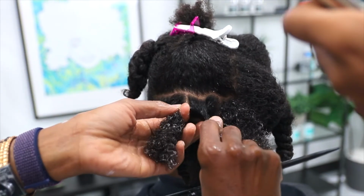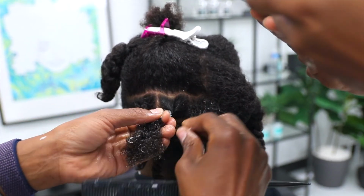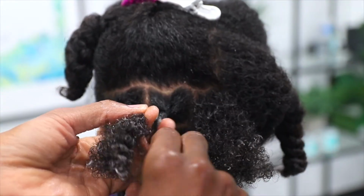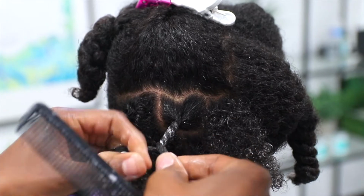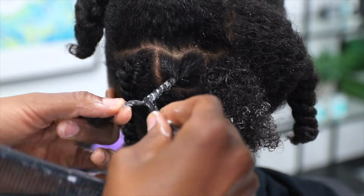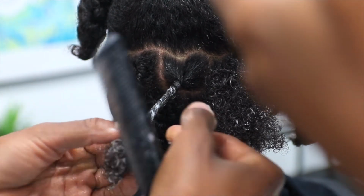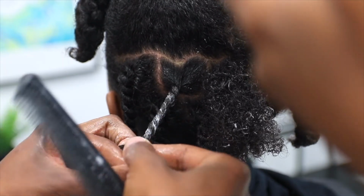As you're twisting the hair, that helps you get a tighter grip with the hair strands, which creates more definition. Okay, so the twist and twist method. Yeah. Awesome. Let me go slower. You take the hair strands, twist them, wrap them around each other, twist, and then wrap around.